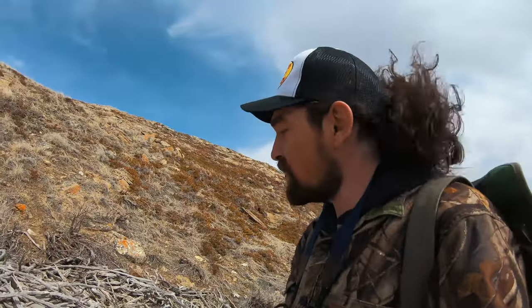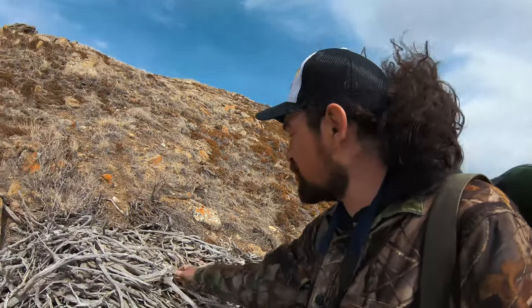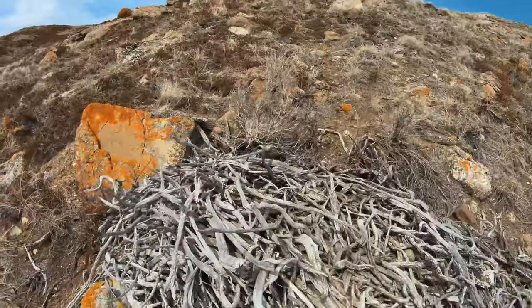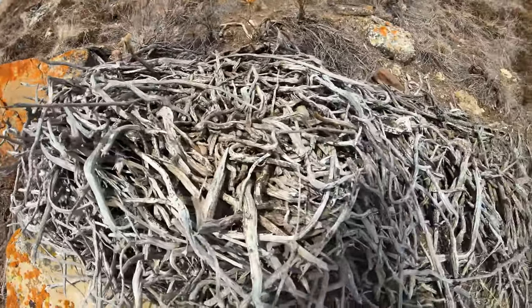This is cool. Is this a bald eagle's nest? I'm pretty sure. Usually they're from trees, I thought. That's fantastic.